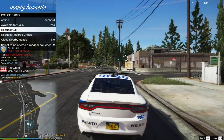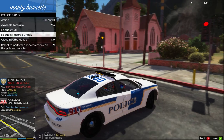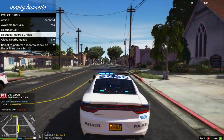We have citizens reporting an attempted bank heist in Palato Bay. Respond code 3.